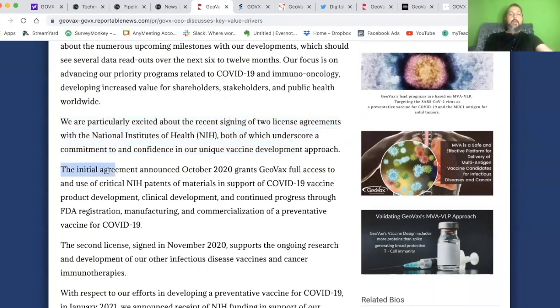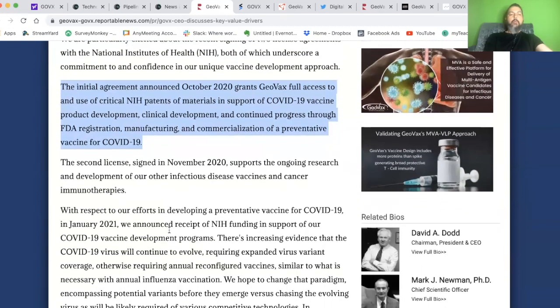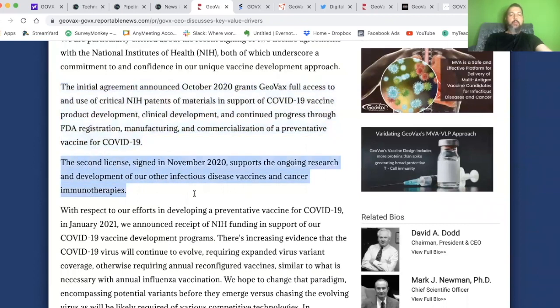The initial agreement, announced October 2020, grants GeoVax full access to the use of critical NIH patents and materials. This is actually pretty big in support of COVID-19 vaccine product development, clinical development, and continued progress through FDA registration, manufacturing, and commercialization. The second license, signed in November of 2020, supports the ongoing research and development of our other infectious disease vaccine and cancer immunotherapy.